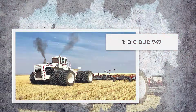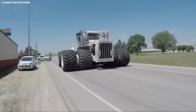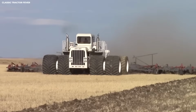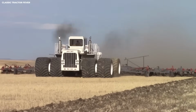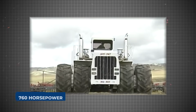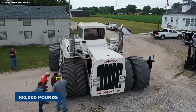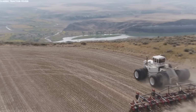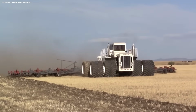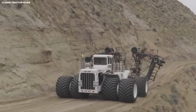Number 1, the Big Bud 747. If you ever laid eyes on the Big Bud 747, you know it's in a league of its own. Built in 1977 by Northern Manufacturing in Havre, Montana, this behemoth is widely recognized as the largest farm tractor in the world. We're talking a massive machine that initially boasted about 760 horsepower, courtesy of a Detroit diesel engine. Weighing over 100,000 pounds when fully ballasted, it was capable of pulling colossal implements across thousands of acres, making it the ultimate symbol of large-scale American farming.